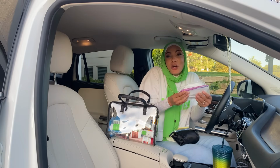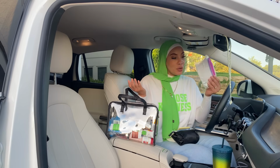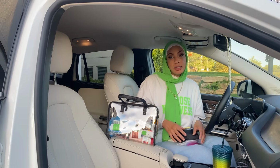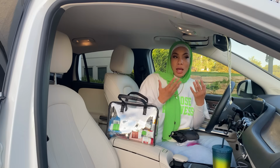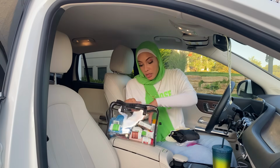I also have a face mask. Why? Because you never know. You never know when you might need a face mask, or you never know where you're going. I know some hospitals still tend to require face masks in order to enter the hospital. So you need a face mask.